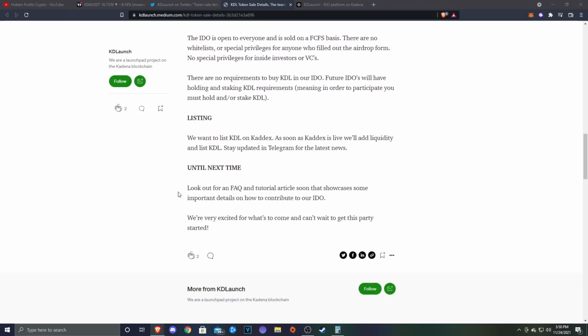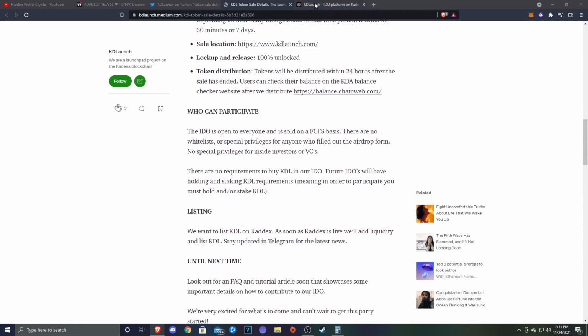So listings, they want to list KDL on KDX. As soon as KDX is live, they'll add liquidity and list KDL. Stay up to date in the Telegram for the latest news. And then until next time, look out for more facts, tutorials, and more. So that about wraps that up.